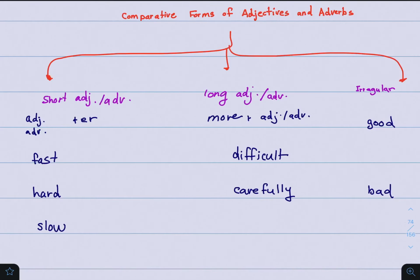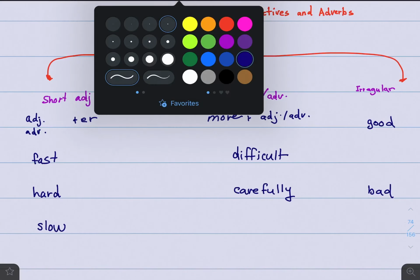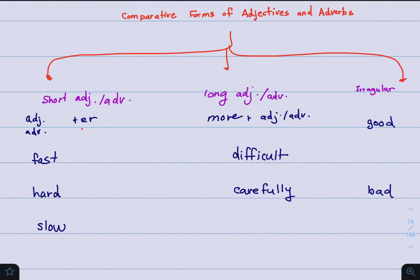Usually the comparative of the adjective or the adverb is formed by adding er. So here fast, the comparative will be faster. Hard, harder. Slow, slower. Okay, so this is regarding the short adjectives or adverbs, meaning those that consist of one syllable.